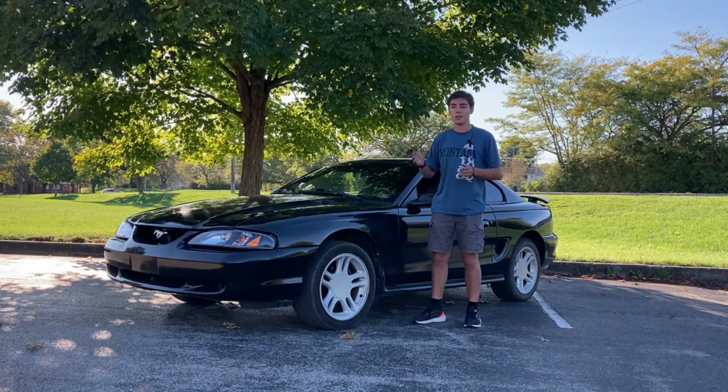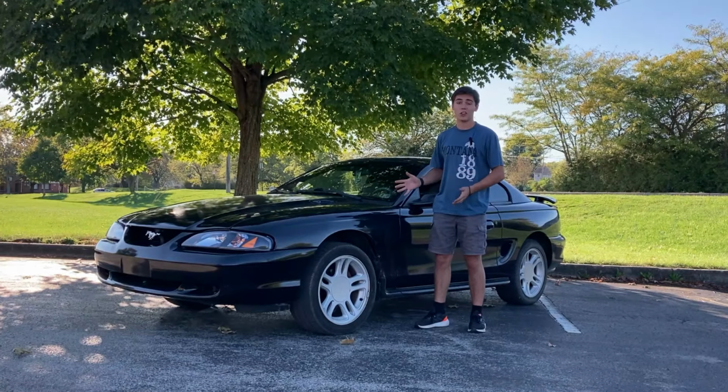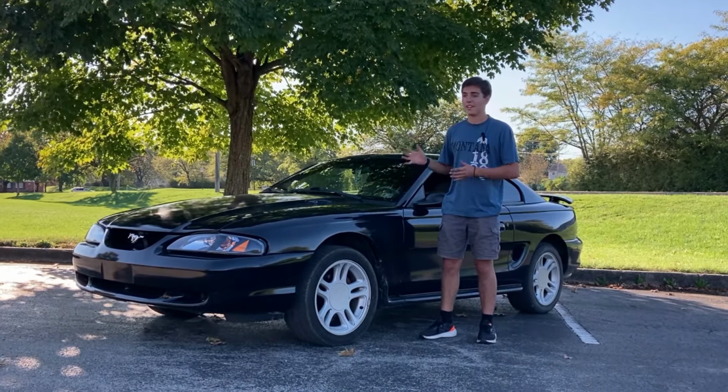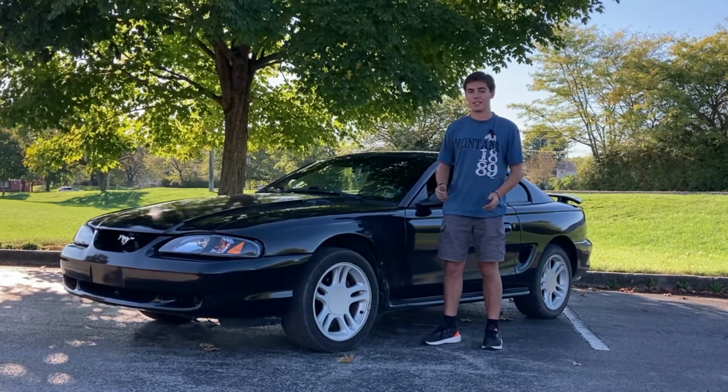So in conclusion, yes, there are better cars out there, but the SN-95 Mustang is always going to be a very special piece of Mustang history. Thank you for coming to my TED Talk.